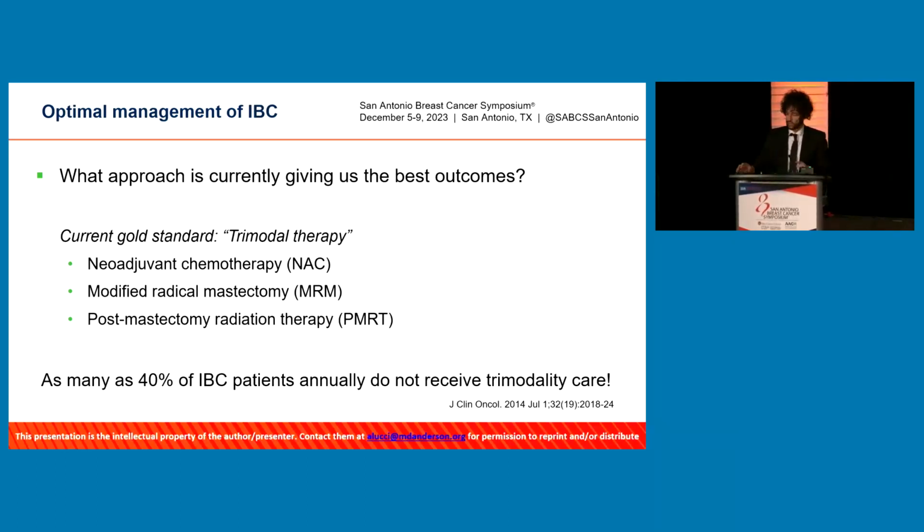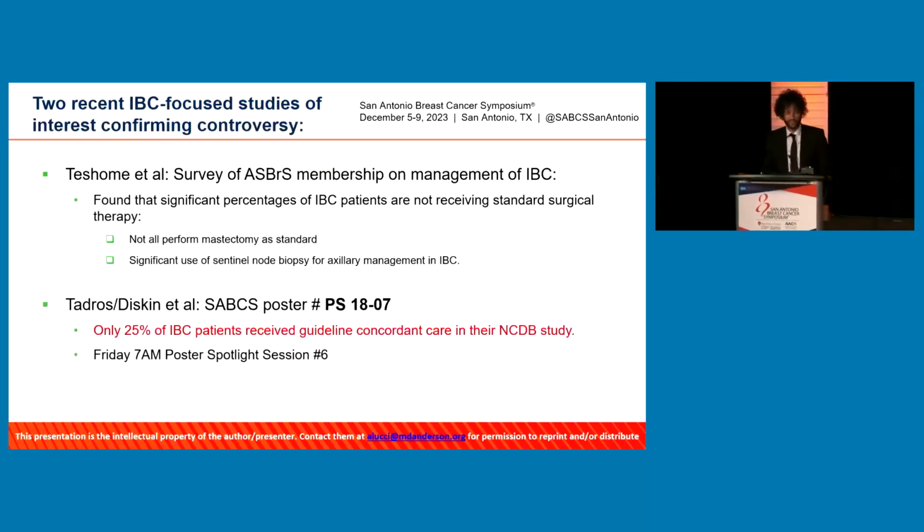Now, this is an older study from 2014, and you may say, but maybe things have gotten better, but actually maybe they've gotten worse, because if you look at some of the recent studies or surveys looking at what are the treatment patterns for inflammatory breast cancer, you can see one of my colleagues, Medigat Tashomi, just did a survey of the American Society of Breast Surgeons membership and found that a significant number of patients are not receiving mastectomy, and an even higher number are not having axillary dissection for management of the axilla. That's troubling, and that's very recent, just performed end of last year.